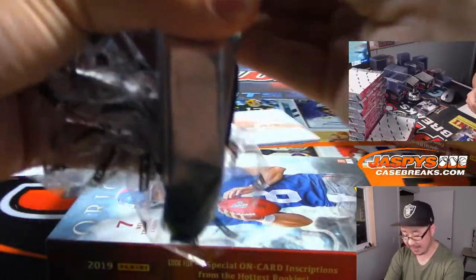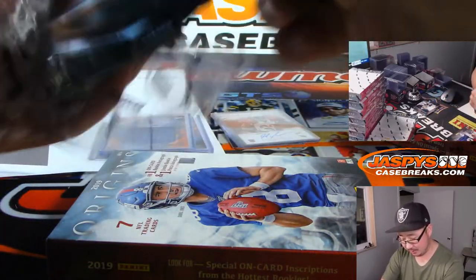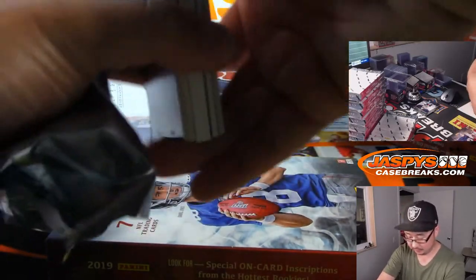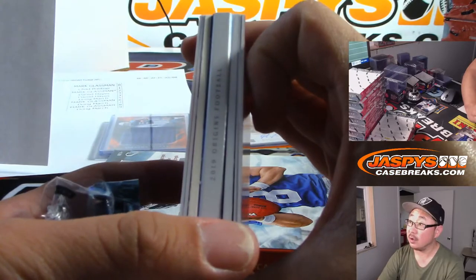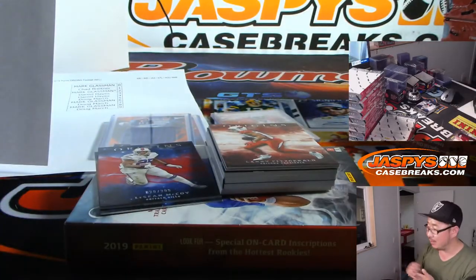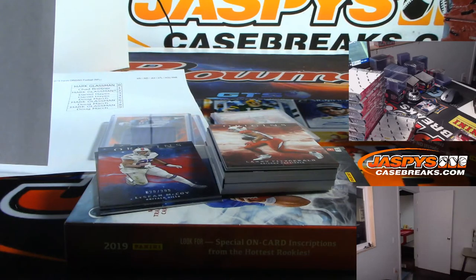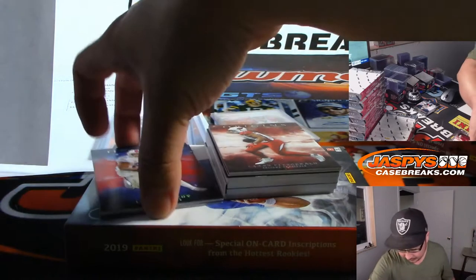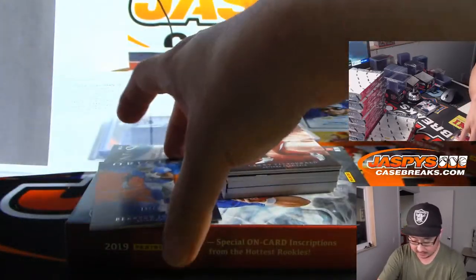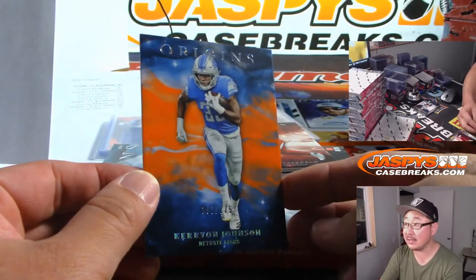That's another kind of fatter pack here. Book, maybe? Ooh, a book. Book it. And a redemption on the bottom. Book and redemption. First and 10, Boyle. To the outside. First, we got LeSean McCoy, Jeff Mason to /299. Got Kerryon Johnson for the Lions. That's to Kevin.